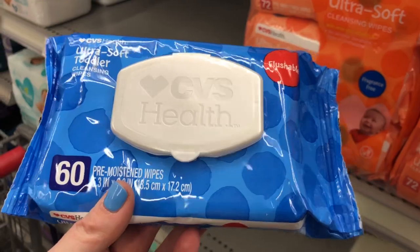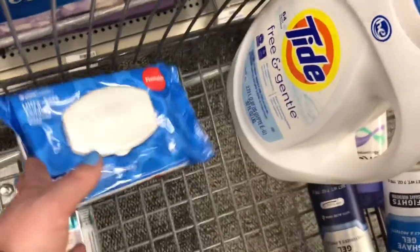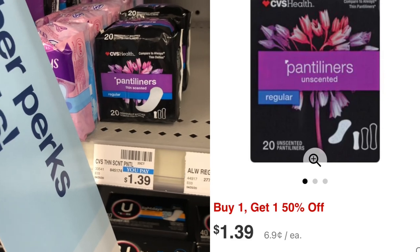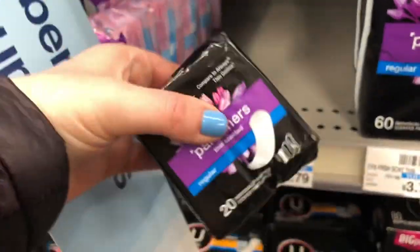This little pack will be convenient to keep in my purse for my toddler when she's eating on the go and has a little messy face. Next, I'm gonna pick up some of these CVS Health panty liners. My store isn't marked, but they are buy one, get one half off. The first one will be $1.39 and the second one will be 69 cents.